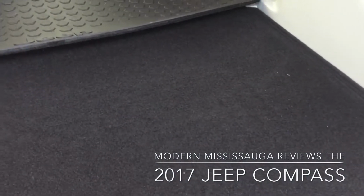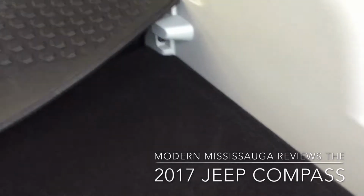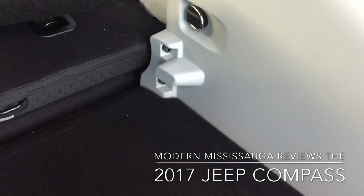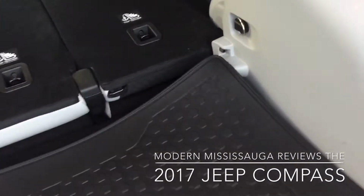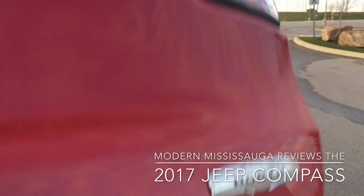I presume, at least if it was me anyway, you'd want as much storage all the time. So lift that up, that's the difference. Yeah, anyway, so that's that. I'll put that back there, and another cool little, not quite Easter egg, but there's the front grille as well.